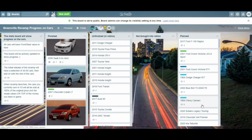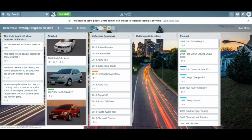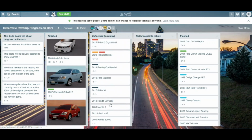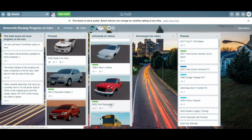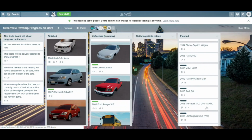Hopefully we get the 2017 Ford F-150 Raptor in the initial release. The vehicles that have the bars in it, I can tell you right now, most likely are going to be in the initial release for GV4. So this includes the 1969 Chevy Camaro, 1969 Dodge Charger RT, 2001 Ford Crown Victoria P71. We already went over that.